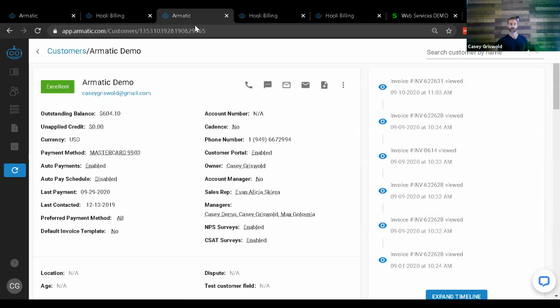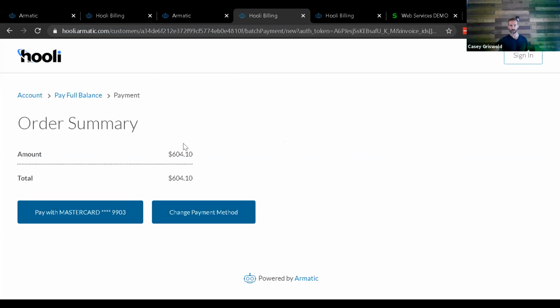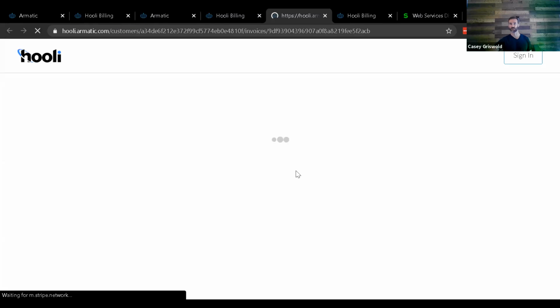We also have, in addition to that, a pay balance link. So each customer in your account would have the ability to be sent this unique URL that would display all of their open invoices and the ability to make a single payment for all of them. Same rules apply. If the payment's made here, we're going to push it back to Intacct and record it there. They could also, in addition to viewing and paying all invoices, pay some of them. So I want to pay this invoice and that one instead of all. And they could click into the details of each individual invoice as well.